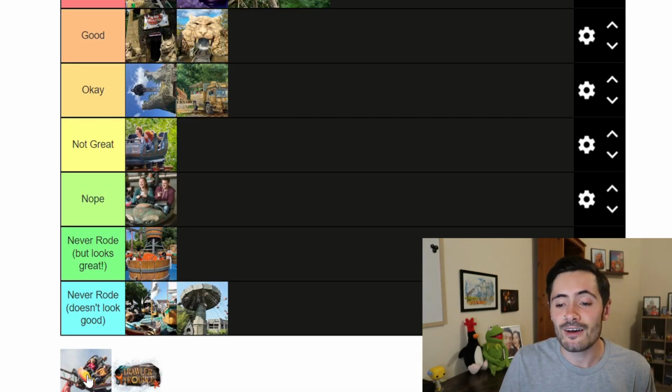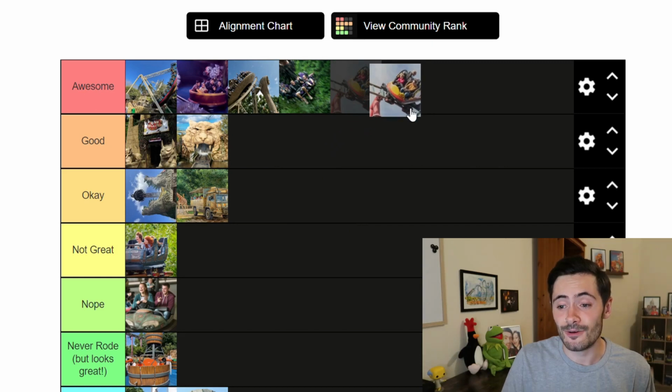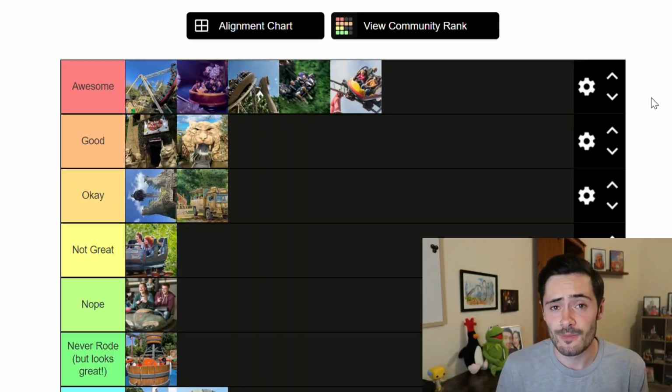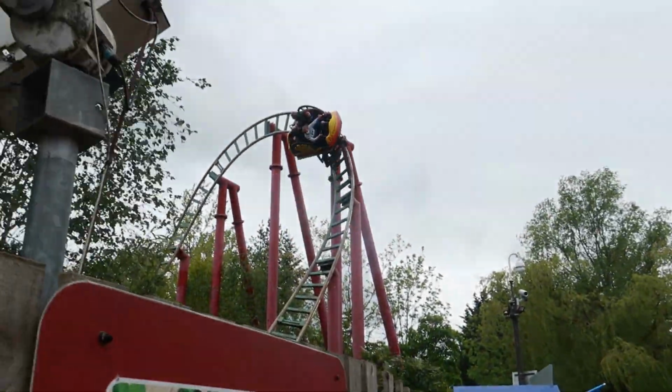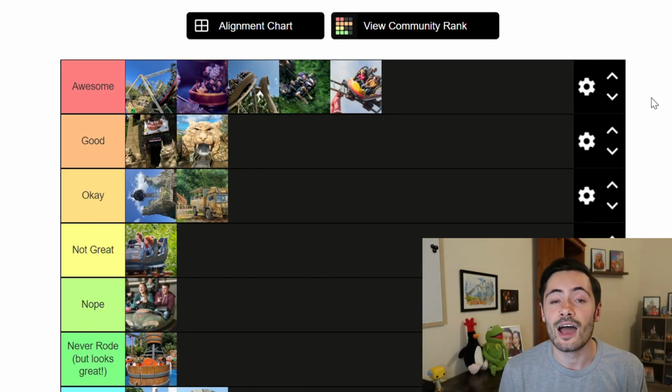Okay, so now we have Dragon's Fury, and this one is going to go into awesome as well. I love this ride. I would even say this is one of the best coasters here in the UK. For a spinning coaster, it is super intense, and just like Vampire, it also has quite a long ride time as well, which I love.